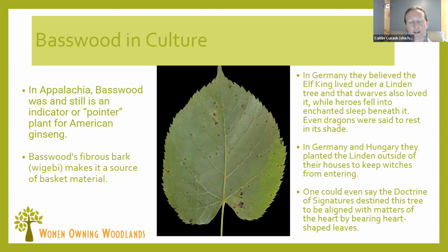And if there are any herbalists in the group, the doctrine of signatures, the leaf. So here we have a basswood leaf, a linden leaf, and it's heart-shaped. And apparently one of its medicinal uses is thought to address blood pressure and be uplifting to the mood, so gentle on the heart. So that's its doctrine of signature.